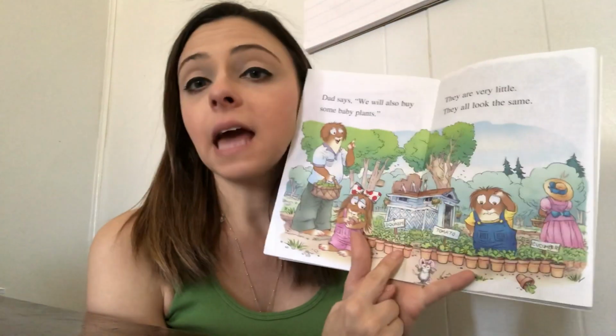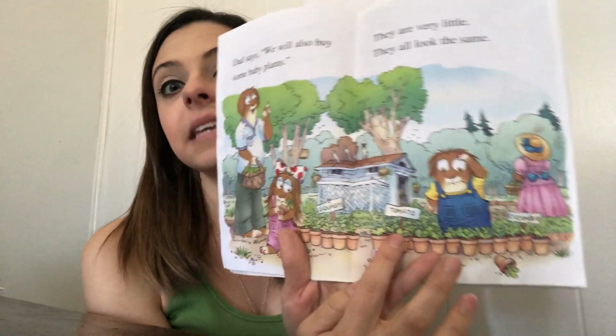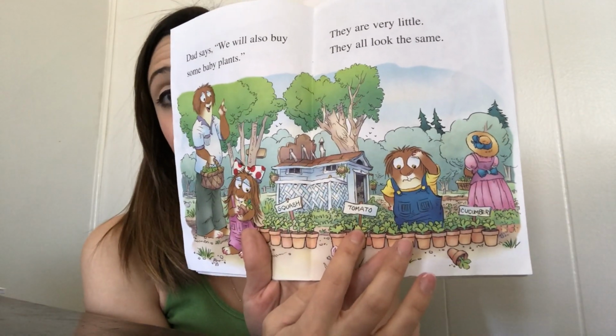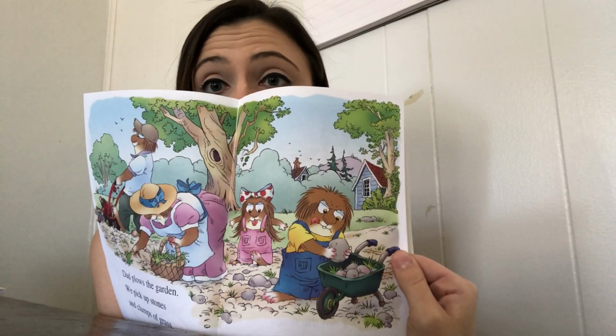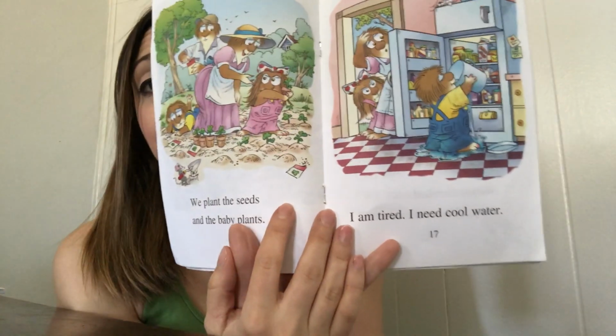So they were looking at plants and they started out as baby plants and they all look the same, right? Now they look really close together, don't they? They're really, really close. So let's look at what it looks like in his garden when he gets them back and he plants them. So he goes back and they plow the garden. They get all the rocks out and all the yucky stuff, the rocks, the weeds. They get all that out before they even start. And then they plant the seeds and the baby plants.